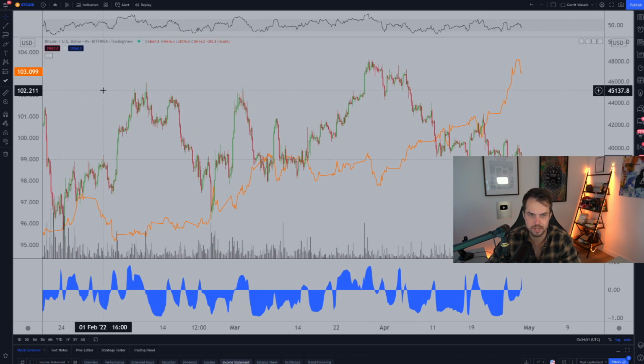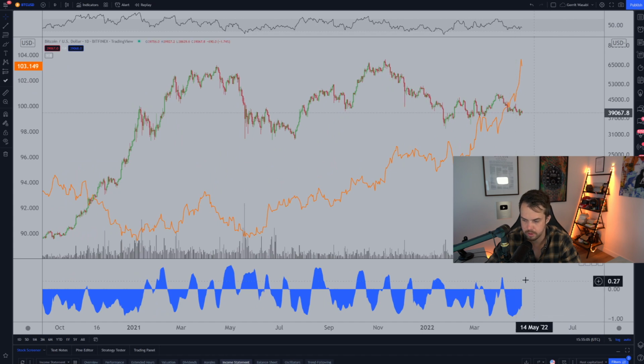What does this chart tell you? Well, first of all, it's the Bitcoin US dollar, which are the candles here. The orange line is the DXY index with the axis on the left. What does this blue line here say, or the blue button on the bottom? It tells you the correlation. So the correlation is 0 in the middle. On top, it's close to 1. And when it goes down, it's close to -1.